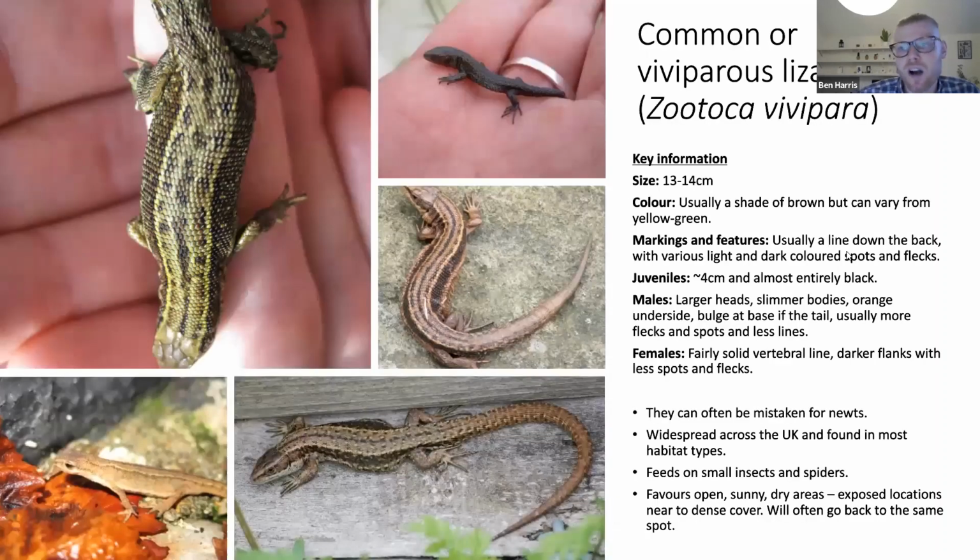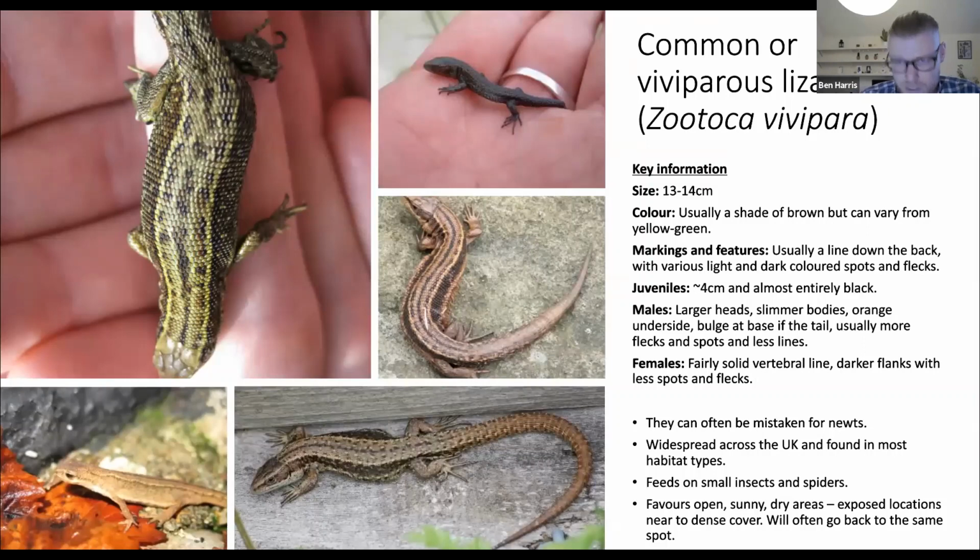So we'll start with the common or viviparous lizard. And viviparous meaning giving birth to live young. A number of our reptile species here in the UK do that. But the common lizard is a lot smaller than people might think. If you've seen lizards on your travels abroad, in Europe, they're usually a lot bigger. They're only 13 to 14 centimetres. And a good proportion of that is their tail. So they are quite small.